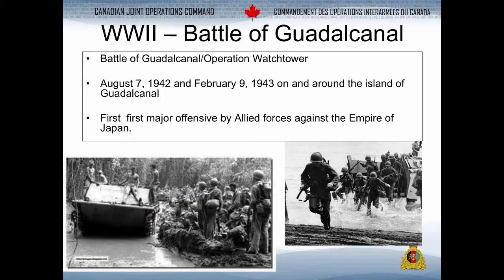So the reason we were here: World War II, the Battle of Guadalcanal was the first main offensive of the Allies against the Empire of Japan. It was fought between August 1942 and February 1943, claimed approximately 2,000 American lives, 26,000 Japanese lives, and lots of ordnance left there for us to clean up today.